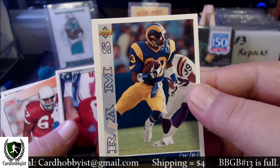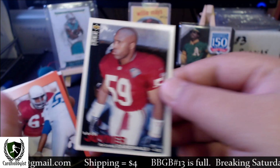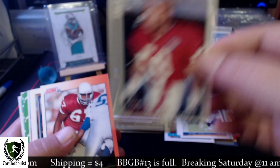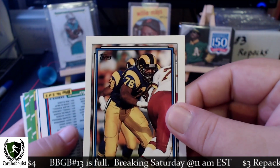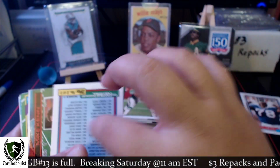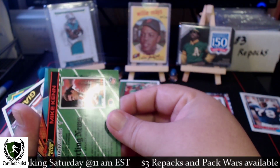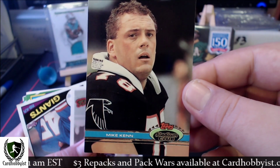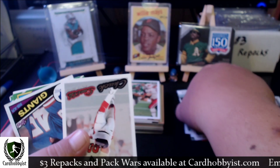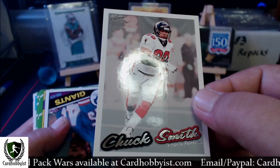Willie Anderson, Upper Deck. We got a Seth Joyner for the Cardinals. Louis Sharp for the Cardinals. Robert Young. Got a checklist, 92 Topps. Got a Mike Kenn, Falcons. Got a lot of Falcons and Cardinals cards in here so far. There's another Falcons card, Chuck Smith.